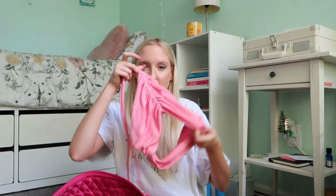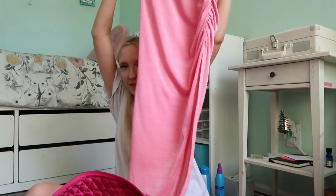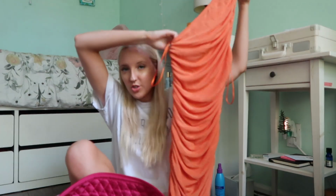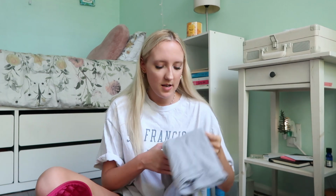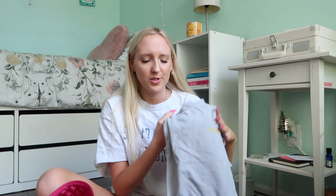It's like a pink top like this, and then a really pretty skirt with a slit in it. I'm gonna wear it out to eat on my birthday because I'm actually going to be spending my birthday in Hawaii. I'm really excited. This orange dress from Princess Polly, super cute, very summery. It just gave me very Hawaii vibes.